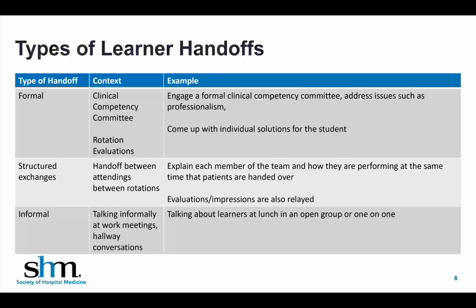So, what are the types of learner handoffs you may be wondering? So far, within the medical education realm, they describe three types of handoffs. One is a formal type of handoff that includes rotation evaluations, what's found in a clinical competency committee, where they address knowledge gaps or issues such as professionalism and try to come up with individual learning plans for the students or residents.